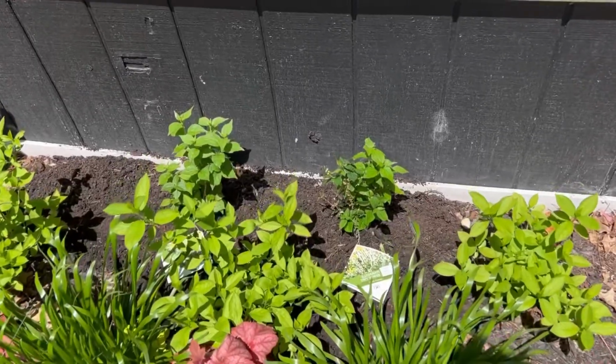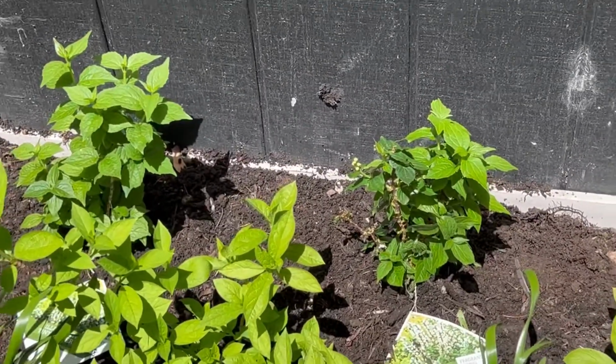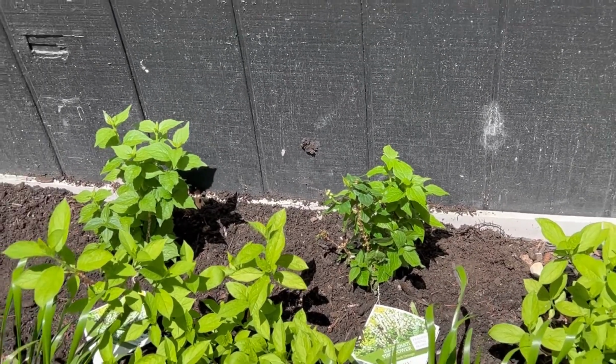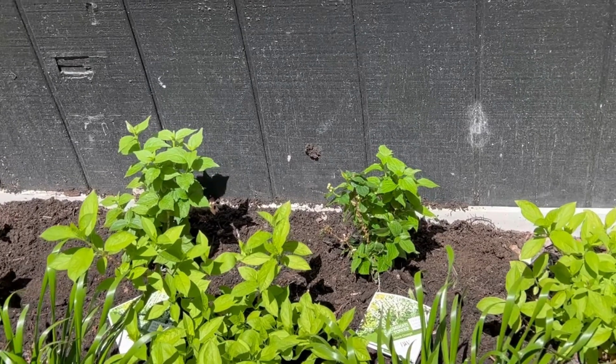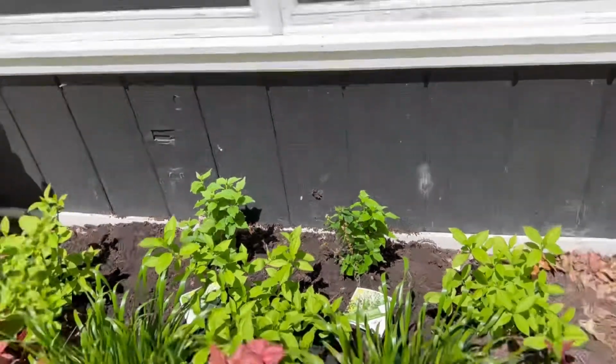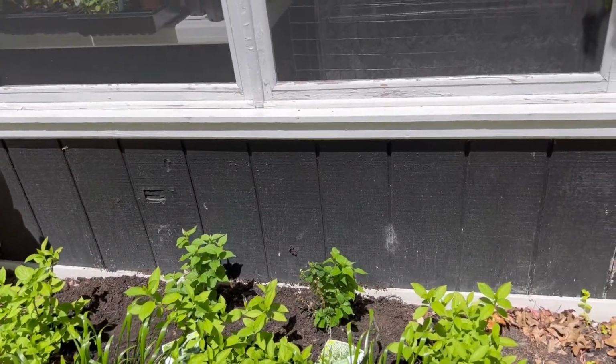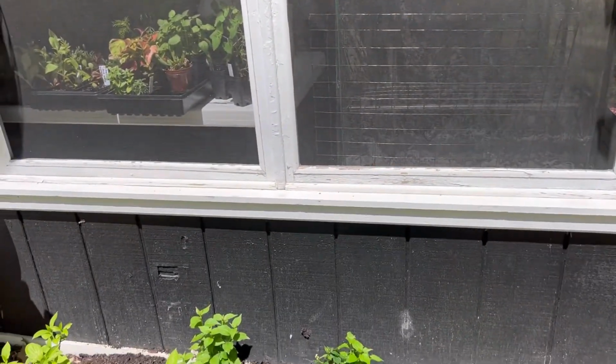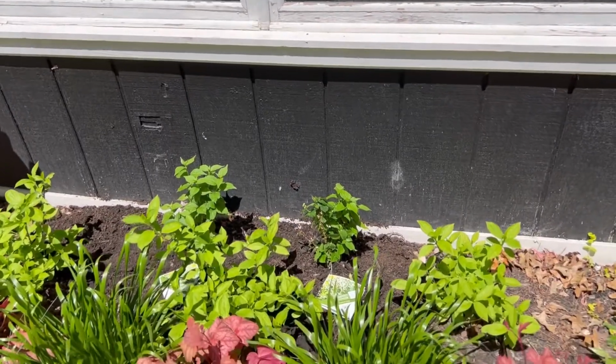So they're both planted. They look amazing. I think I got them just a tad bit close together, but they get 1.5 feet wide and then 3 to 4 feet tall. So they're not huge at all, and they'll come right up between this middle part right here, and they're gonna look so great.